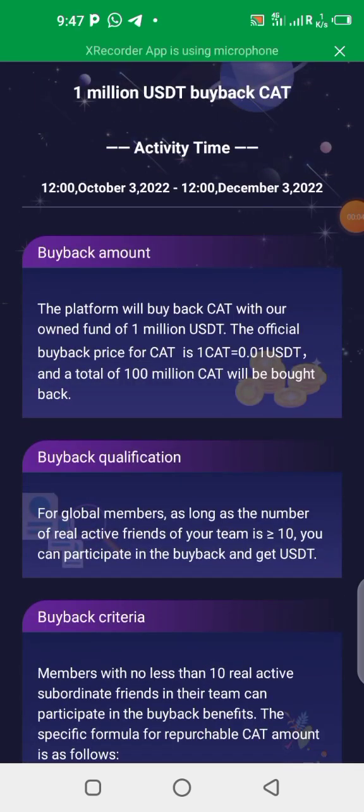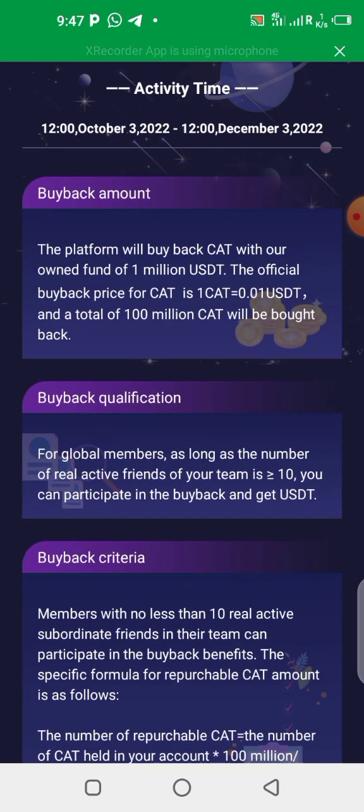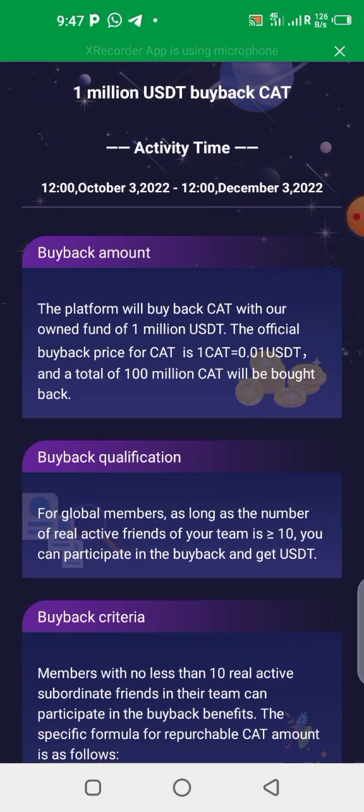One more thing, guys, do not create multiple accounts trying to be smart. These people are going to get you, so it's better you do not do that. Don't be greedy trying to create multiple accounts and you end up losing everything. Just do the right thing and you're going to cash out if they are going to pay.